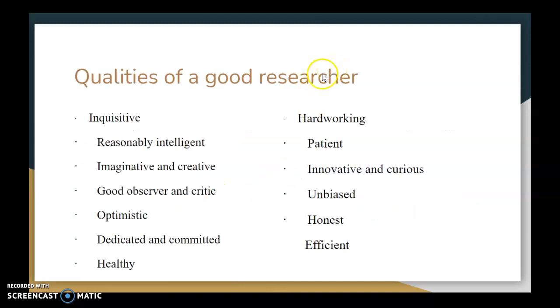Qualities of a good researcher. If you want to become a good researcher, there are some basic qualities expected of you, which are listed here. Inquisitive: you should be very inquisitive and ask why, when, and how in every aspect to become a good researcher. Reasonably intelligent, imaginative and creative, a good observer and a good critic, optimistic, dedicated and committed, healthy physically as well as mentally, hardworking, patient, innovative and curious, unbiased, honest and efficient. To be a successful researcher, you need all these qualities.